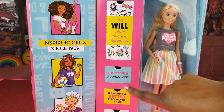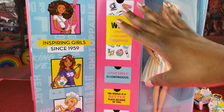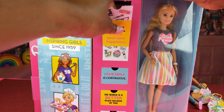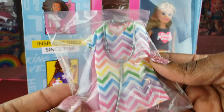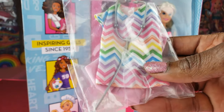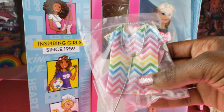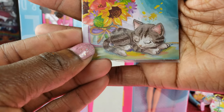I really wish there were different sayings for this different Barbie doll, but I won't be too picky. Maybe there's something cool inside that will make up for that. Oh no, we got the same outfit. I don't know why I thought these would be different, but I guess we're about to find out. So this is the same outfit we already got, as well as the little painting for the wall.